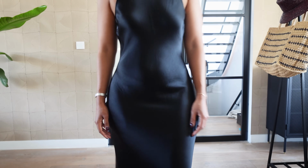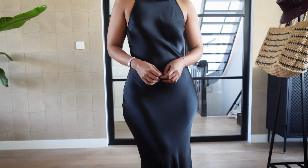Forget the little black dress. This is the one that you should have. And also because of the length, it's not too revealing. It's super classy, just everything. This is a very new acquisition for me.